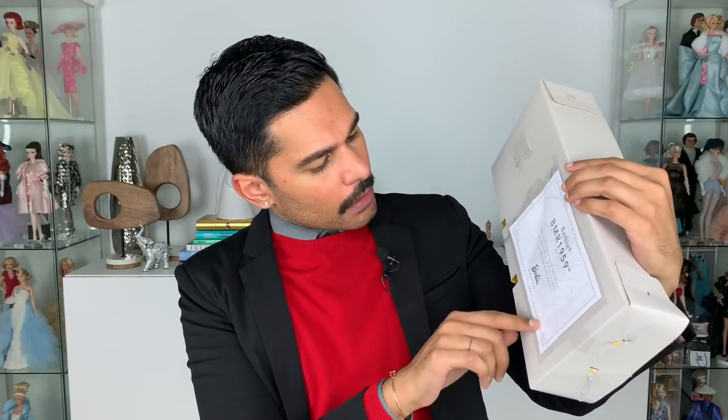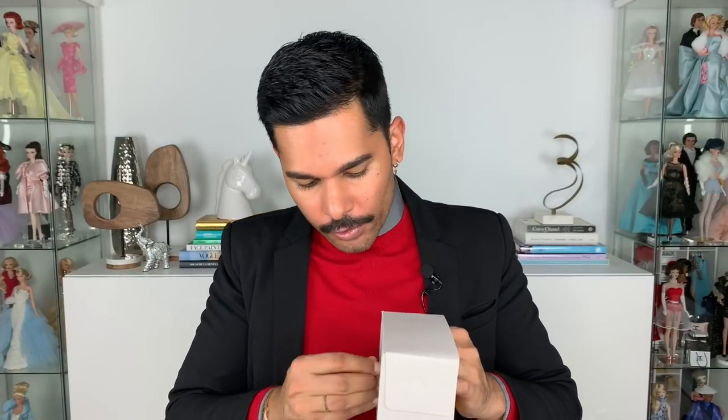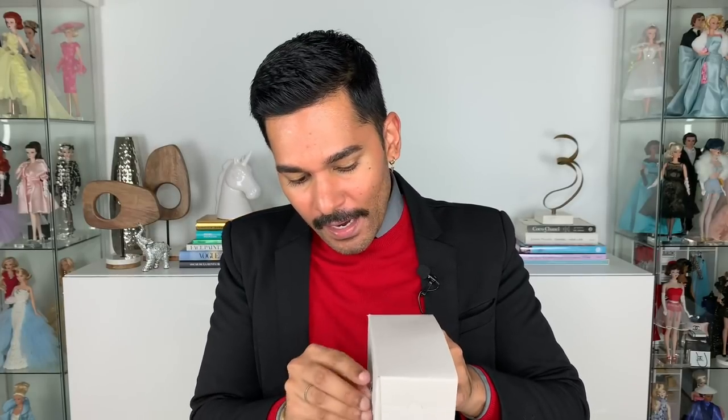They're not personalized. Thank you again to Mattel for sending these dolls to me. You guys know how excited I get when I get PR boxes from them. That excitement has not gone away at all.